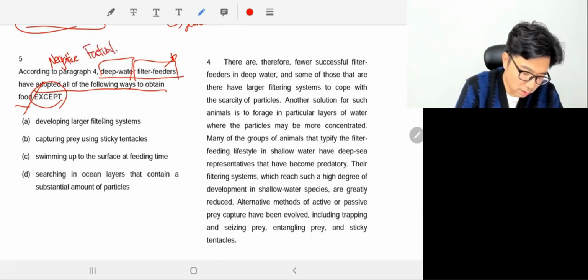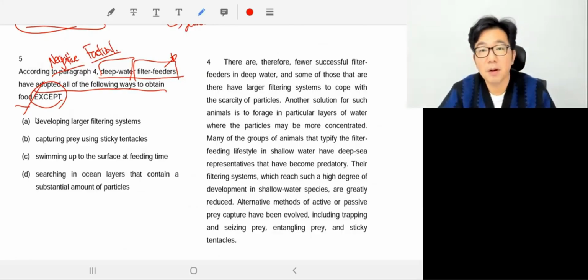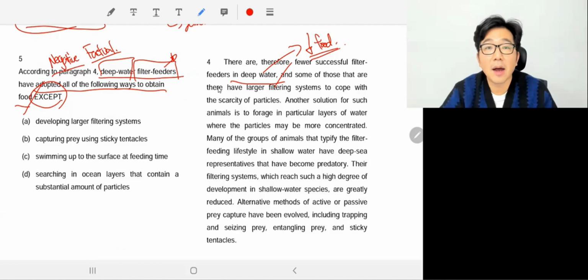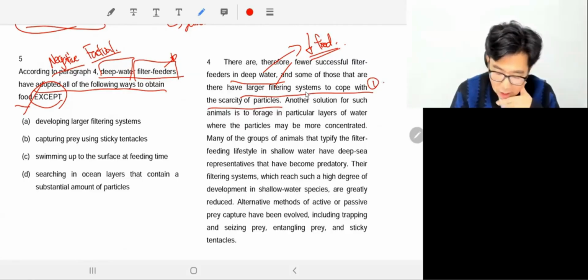So all we have to do is just read it thoroughly, carefully, and find 3 right pieces of information, 3 adaptations. Then they are right information, so it's not the answer, and just choose the one left behind. So let's be careful about this. Paragraph 4. There are, therefore, fewer successful filter feeders in the deep water because why? Paragraph 1. There's less food to start off with, okay? And some of those that are there have larger filtering systems to cope, so that's the first adaptation possibly, right? To meet the challenge in deep water, they have larger filtering systems to cope with scarcity, meaning limited, not unlimited.